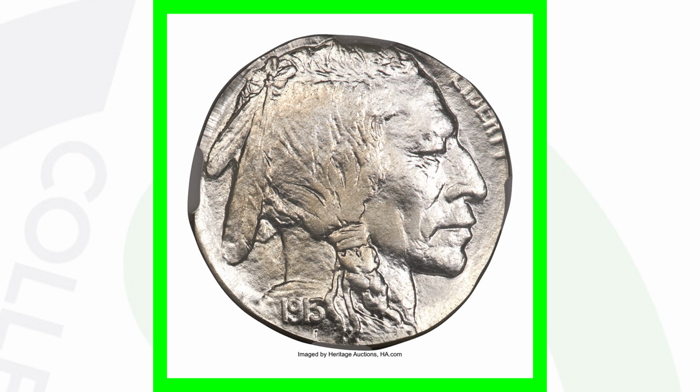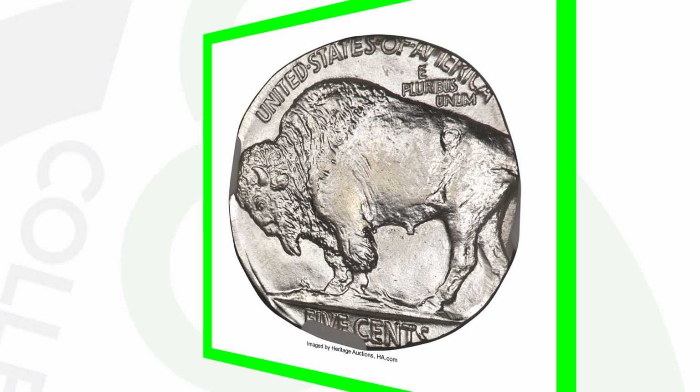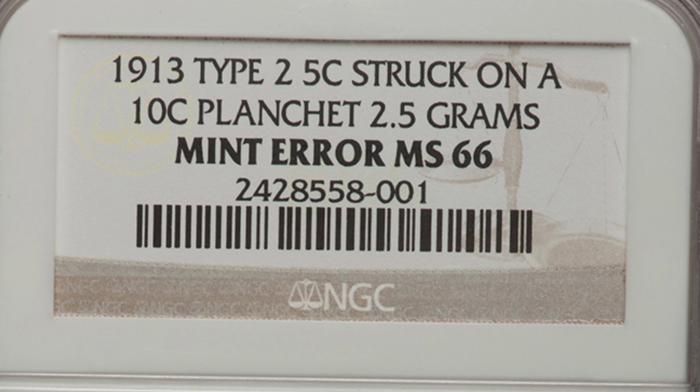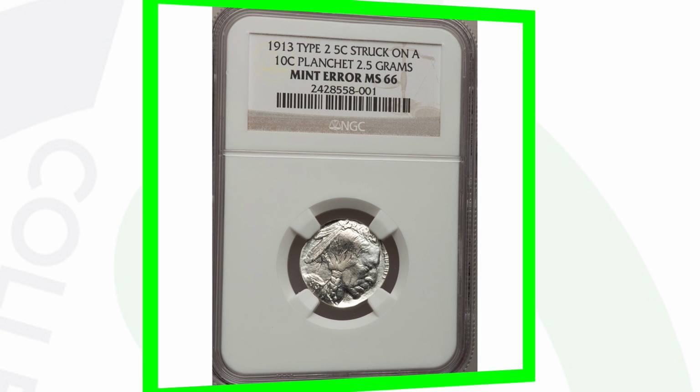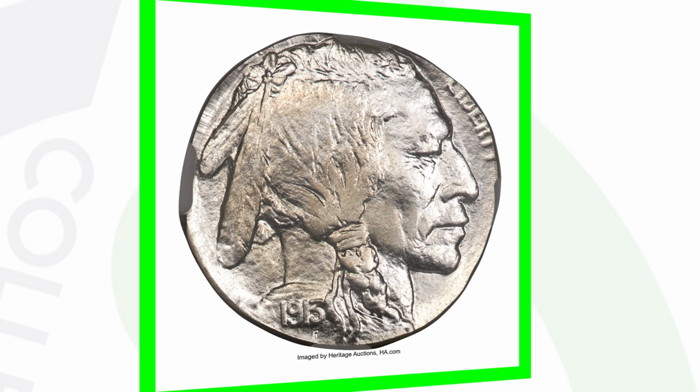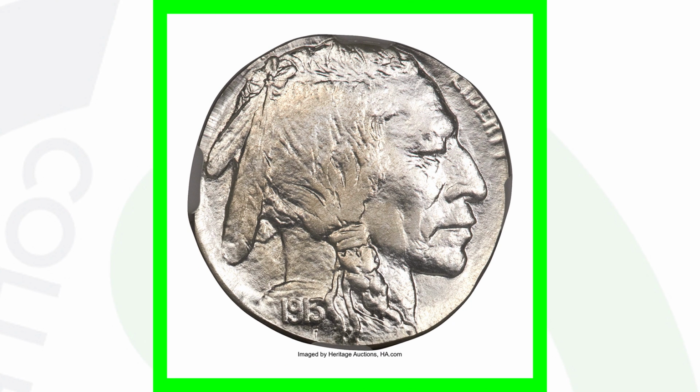Now for the 1913 no mint mark, this is a mint error here. It's actually been struck on a 10-cent planchet. It only weighs 2.5 grams. It is the Type 2 design, by the way, but you can see that the design is being cut off because it was struck on the wrong planchet, on a dime essentially. And this coin here sold for over $46,000.